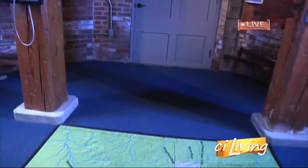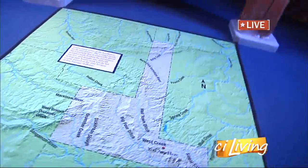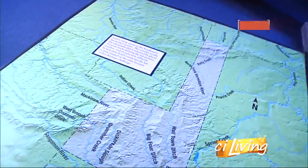And you were saying when kids come here, they kind of lay down right on the map, right? Well, sure. They can look right up at the water tower. That's a kick. I love that. And this is just a small sample of what you guys have here. I mean, there's so much more to see.